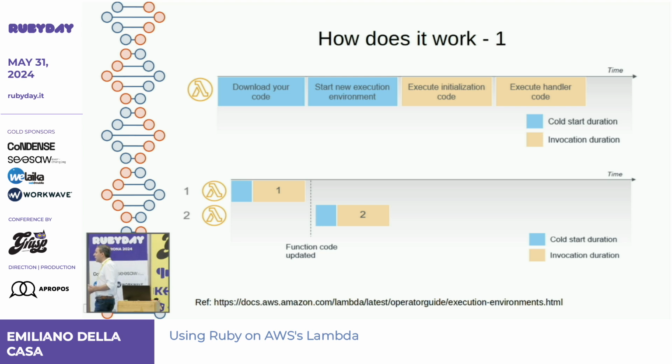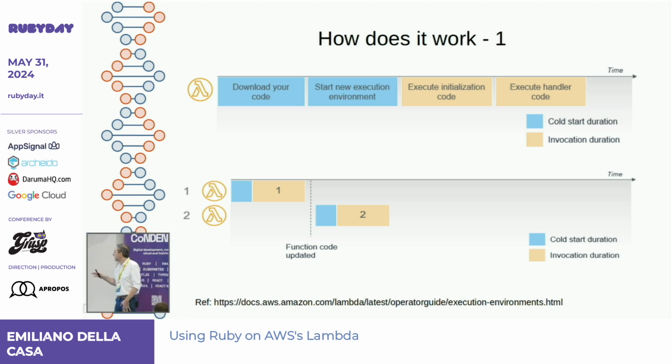Now, let's take a look. What is the life cycle of AWS Lambda?